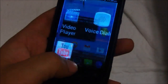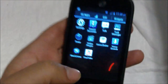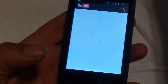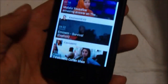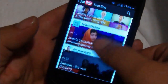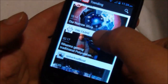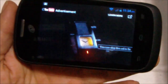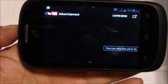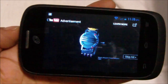Now, other features, of course, on this one are YouTube. And the YouTube on this phone is not like Tracfones of old. This is an excellent YouTube player that comes on this phone. And of course, you do get the motion sensing, which we'll show you in a bit. We'll play that one. And there's your YouTube player.